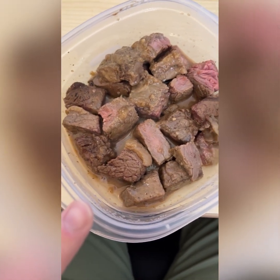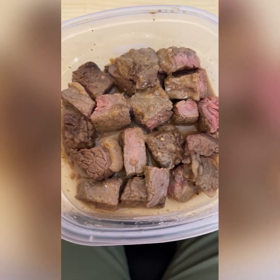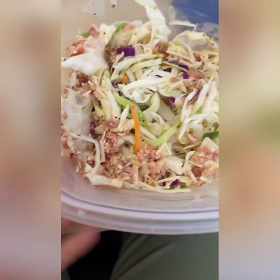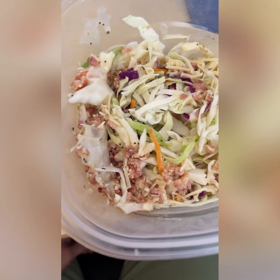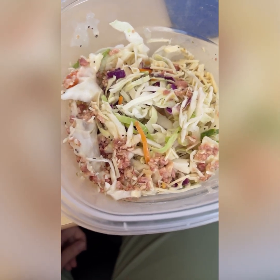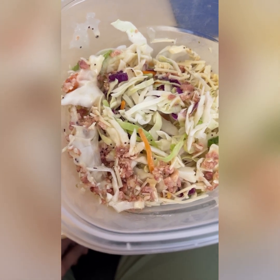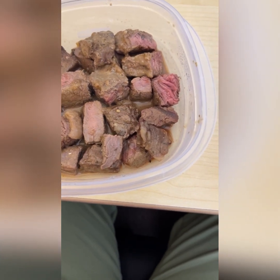These are the steak bites that I made the other day. I cooked yesterday, whenever I cooked them. Anyway, this is the steak bites that I made with the reduction that I put on them. And then for a side, I've got my cabbage with some bacon pieces and a little bit of Parmesan cheese and some salad dressing. I think it's a mixture of the Skinny Girl Poppy Seed and the G. Hughes Thousand Island. I think I had a little bit of them and I just put them all together. So there's my salad and my steak bites, and that'll be lunch today.